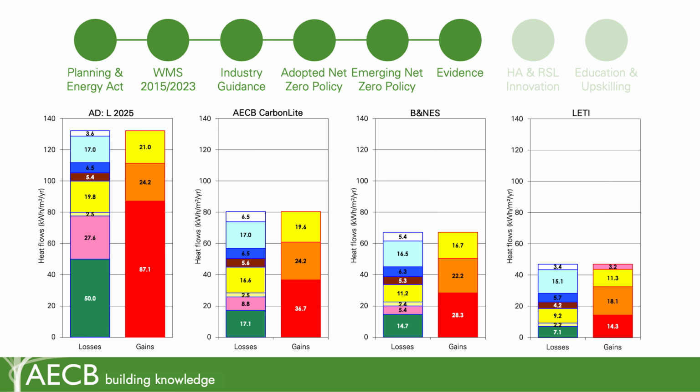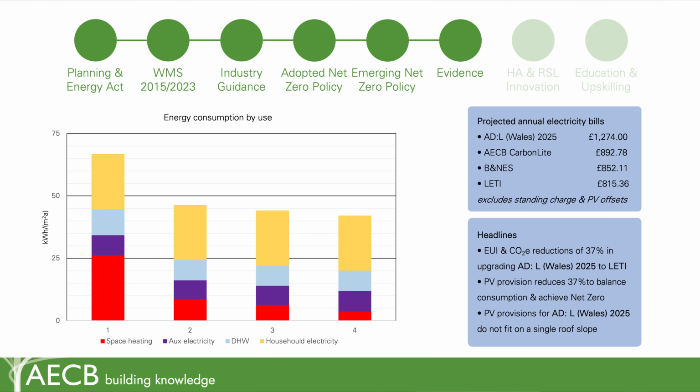And we modelled four distinct operational scenarios to demonstrate how incremental improvements to specification could result in markedly increased performance. We dubbed these ADL Wales 2025, AECB CarbonLite, Bath and North East Somerset, based on their policy position, and LETI, based on the agreed space heating demand targets for each. As the energy balance graphs show, we could quickly demonstrate the potential for an 85% reduction in space heating demand.